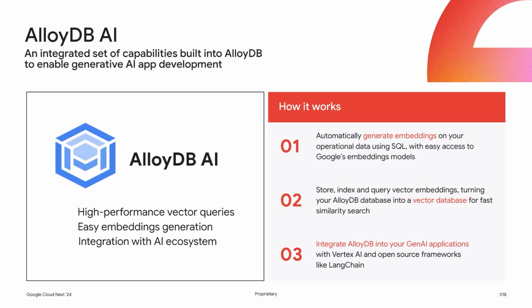So you can actually just take structured data, unstructured data like text, and send it to an embeddings model right from the SQL prompt without having to export it, send it to an API, then import it back to the database, and make sure it's still current. You can do it right from the database.